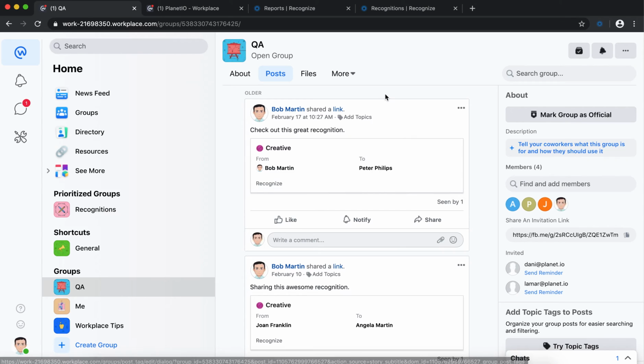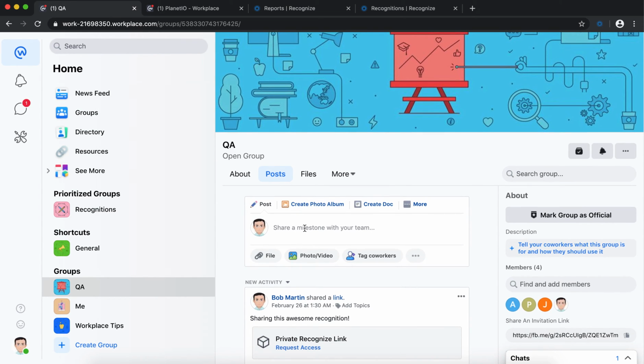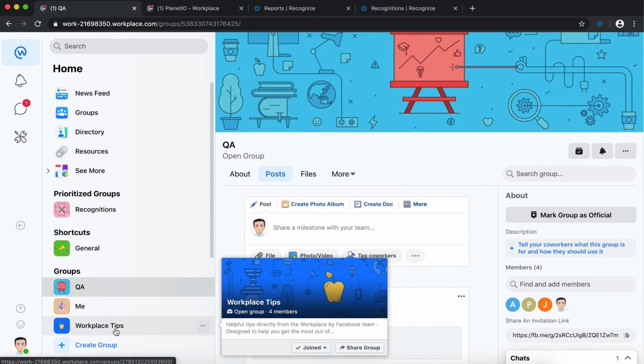Workplace by Facebook is actually really cool in that it has two sides to it. One is more the Facebook side, where you can have posts and comments in a news feed, and it has the power of the Facebook algorithm behind it. That's a pretty cool thing, that it uses the algorithm to sort and bubble up content that's meaningful to you, like messages from the CEO or someone that you collaborate with. You can have different groups, as we talked about.